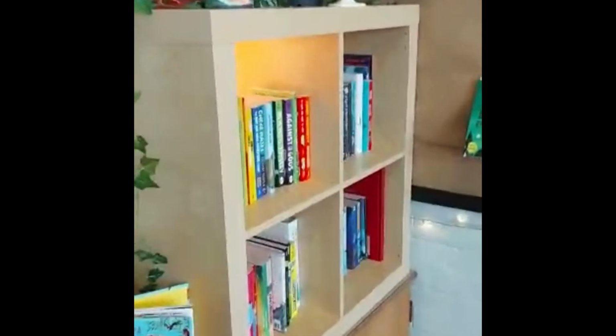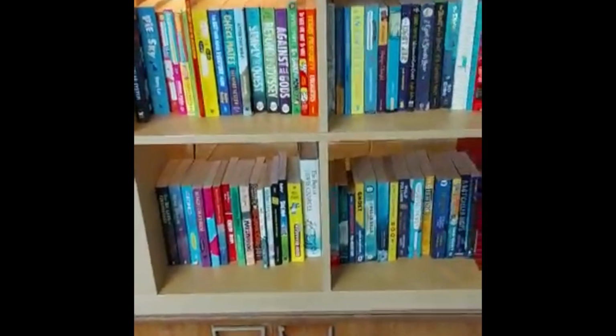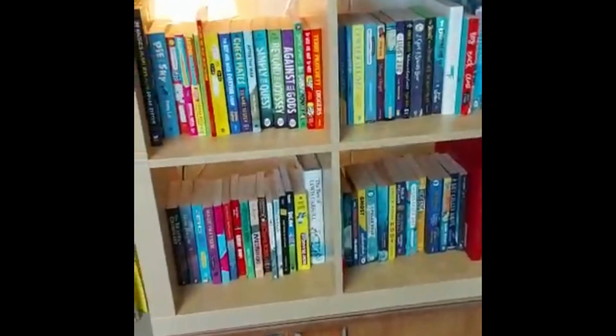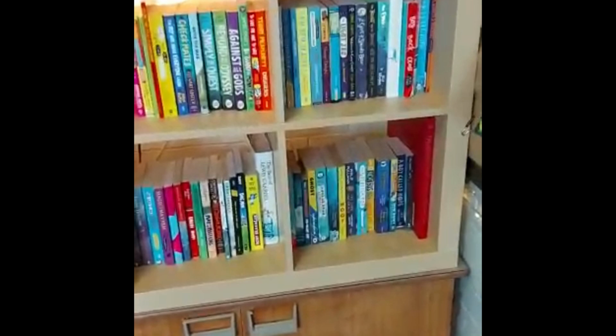More books, surprise, surprise. Lots and lots of books tucked away in here. Some really, really nice books that I've been accumulating over the last couple of years. This is the first time I've been in the same year group 2 years in a row, so it's been really nice to collate books. So I was mixed year 5, 6 last year, and now I'm year 6 this year.